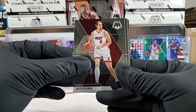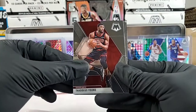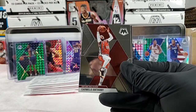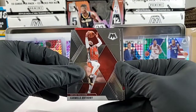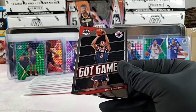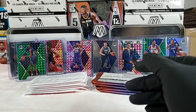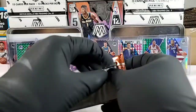So, Kelly O for the Miami Heat. Thaddeus Young for Chicago. D. Rose, Detroit. Carmelo Anthony showing up again for the Portland Trailblazers. Behind him is a Bradley Beal got game insert for Washington. Followed by Team USA, D. Wade. So not the most exciting pack there.